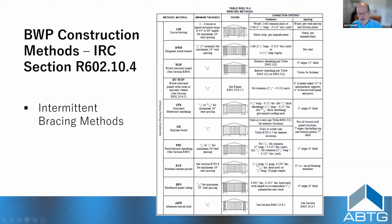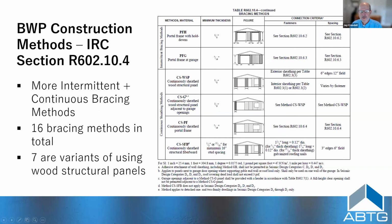So there are multiple ways of doing the intermittent bracing approach with different materials. And then there are a couple more intermittent bracing approaches that are actually narrow panel approaches, or are treated that way, so they can be used with intermittent bracing systems on other parts of the same wall line.